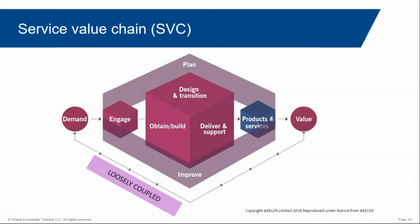The plan and improve activities that run right the way through probably speak for themselves, though obviously some activities have got to be planned much more than others. Let's say you engage, you want a fix of an incident. It's a very, very simple fix. You might go from engage straight to deliver and support, and you deliver value.